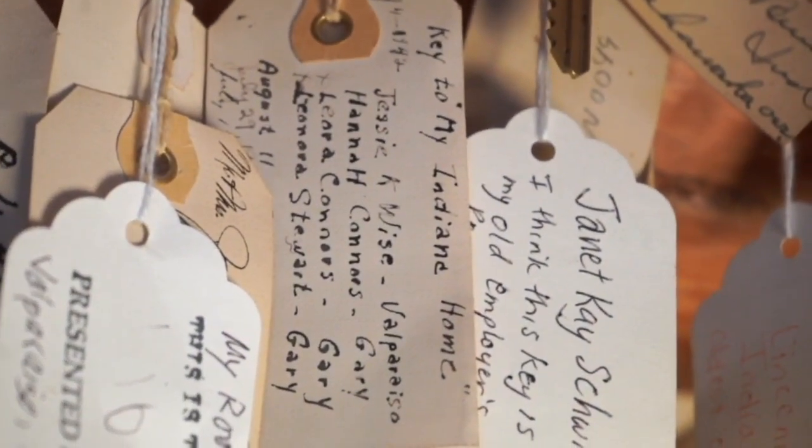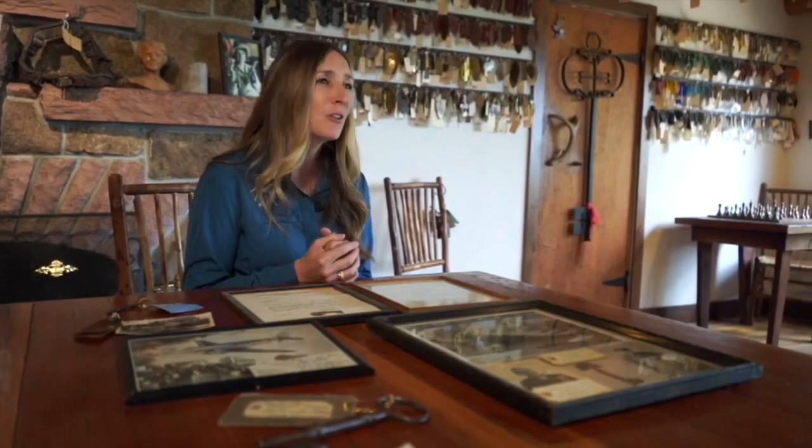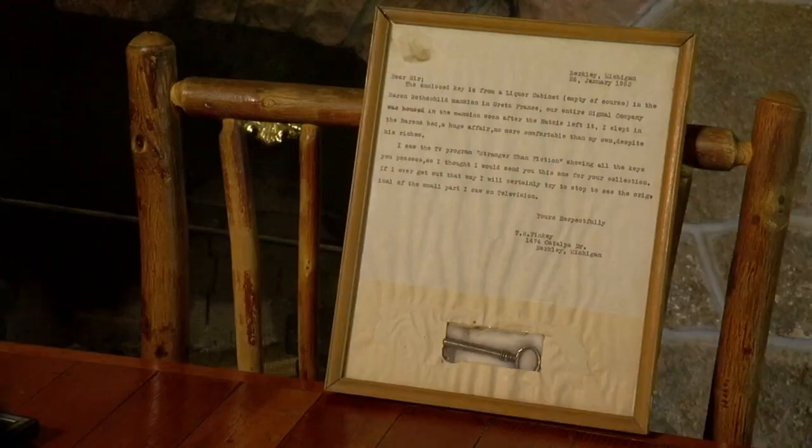And yes, they get asked the question you're likely thinking about. People come in all the time and they say, so what's the coolest key you have here? One of our most notable keys is we've got a key from Hitler's side table. So I know not the best character that we like to recognize in history, but it's very fascinating that we actually have a couple of keys, one to his side table, one to his home.